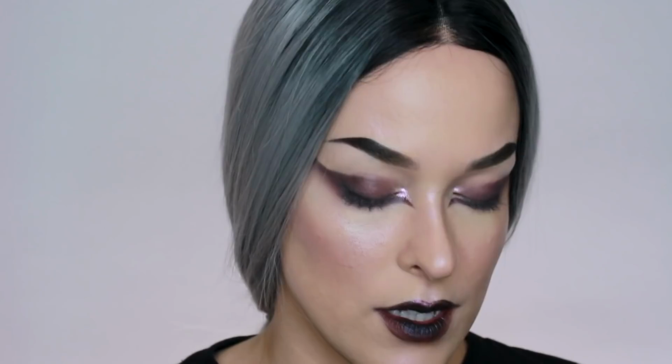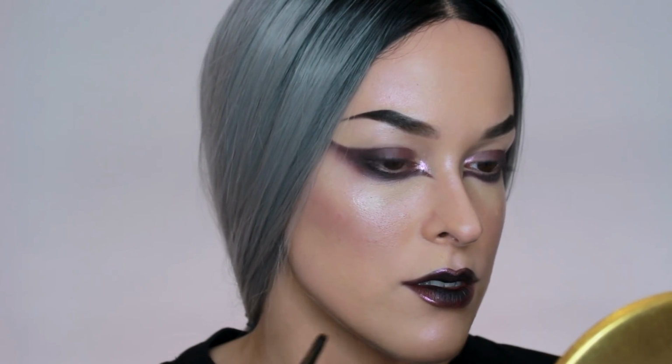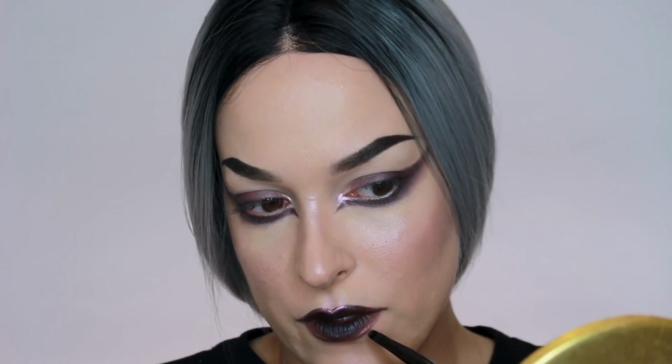That's really pretty. Kind of want to add it to the bottom lip as well. I don't know why, it's just calling to me. Just doing it on the very outer edges of the bottom lip.